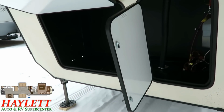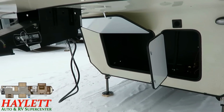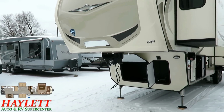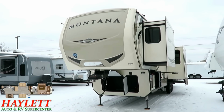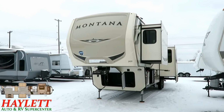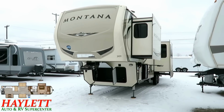You've got huge front storage capacity. You saw that rubber shock dampened road armor pin box that we just passed there. You've also got the matching suspension that goes along with that, so that you have both vertical and front to back shock dampening, in addition to your already heavy duty leaf springs on something like this. Montana's service records are basically second to none.